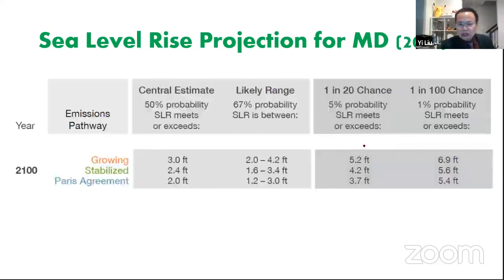This table shows the 20-year return period, with a 5% chance, and you will see the projected values here. This is the 100-year return period values. You can get that from there. So that is the introduction about the relative sea level and the projection.